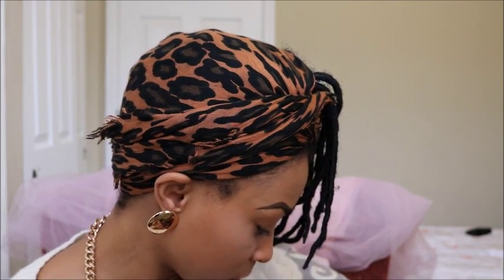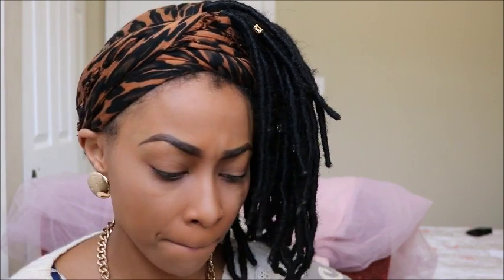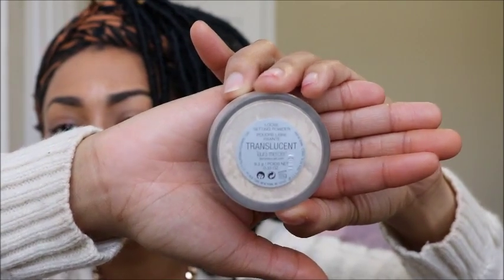I'm going to put setting powder under it, and I'm going to use, I really want to try the Sasha Buttercup, but right now I have the Laura Mercier Translucent Loose Setting Powder. And I'm gonna take that and hit the spots that I just highlighted with the concealer.